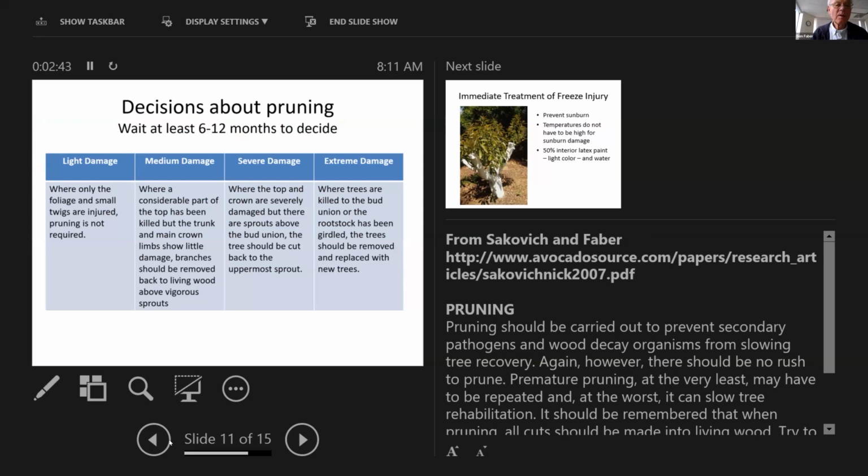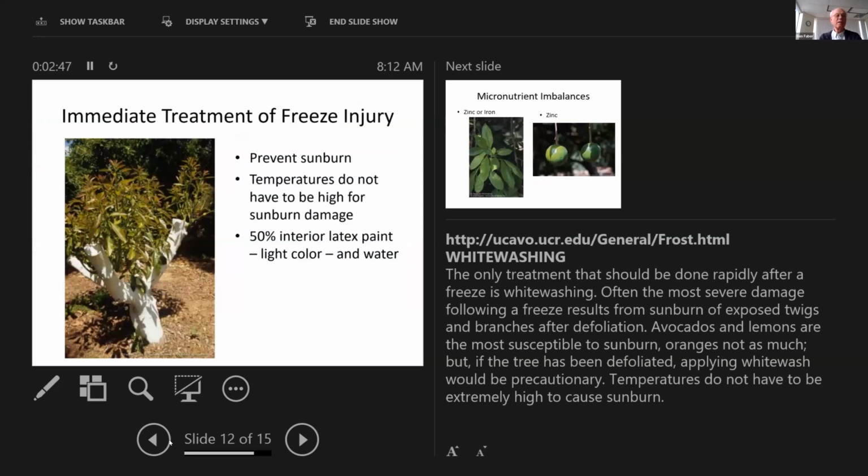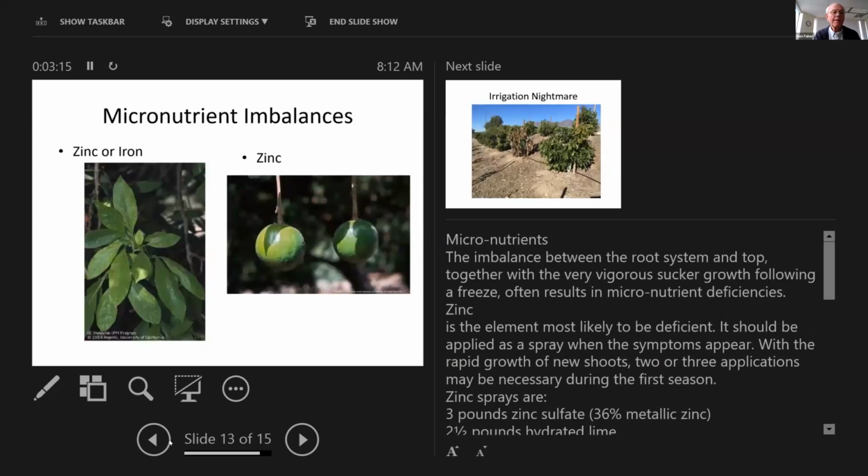So people want to rush out and do something. The thing that you need to do is whitewash the tree to make sure that sunburn damage doesn't do the true damage. Frost damage often is very superficial, but the sunburn damage that can occur when the tree loses its canopy and its protective shading effect from the leaves can be significant and can actually kill trees. So getting in and whitewashing the tree is important.